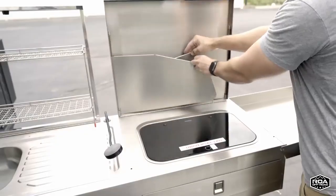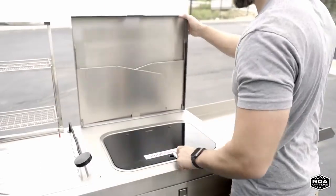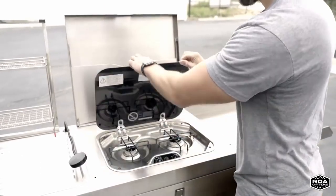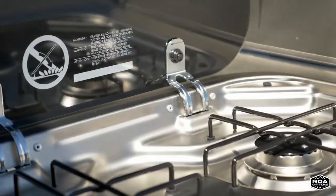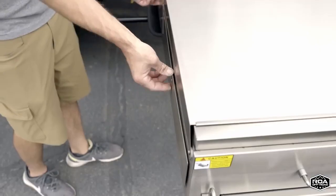This comes out and gives you a really, really good windshield. And we don't see this on a lot of trailers in the past, having this windshield. Cooking, it's a double burner, it's Dometic. You have some nice storage trays right here.